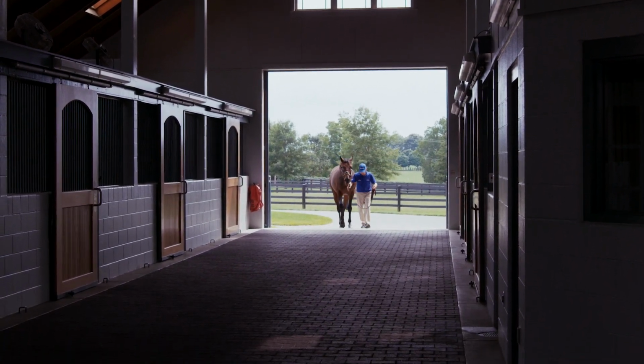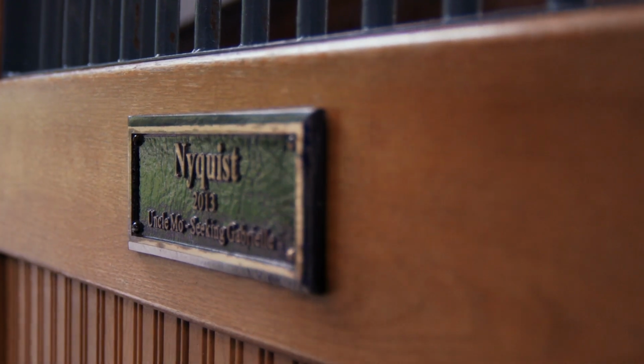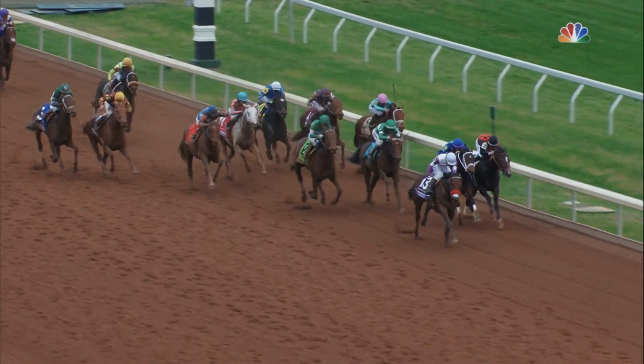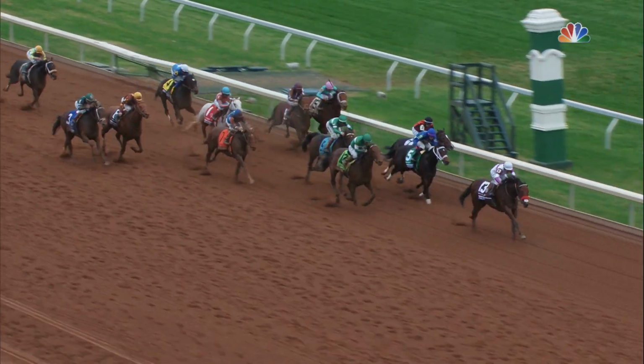Nyquist winning the Breeders' Cup Juvenile at Keeneland, it's got to be one of the top 10 experiences of my life in the sport. To do it at beautiful Keeneland, the setting was historic. You dream of the Breeders' Cup Juvenile, but for him to have gone into that race undefeated and the way it all unfolded was truly special.